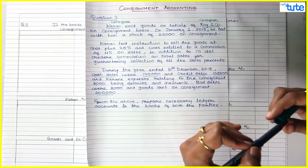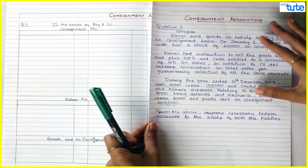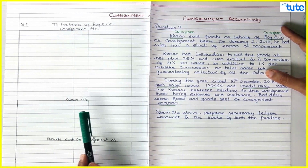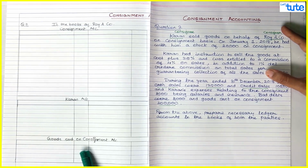Now, if we think in the books of consignor, what all accounts will be prepared? In the books of Roy & Company, that is consignor, we prepare consignment account, consignee account, that would be Karan's account, and since goods are sent, we also prepare goods sent on consignment account.